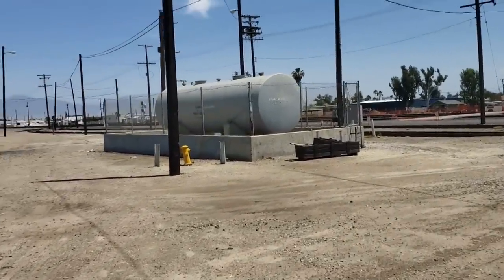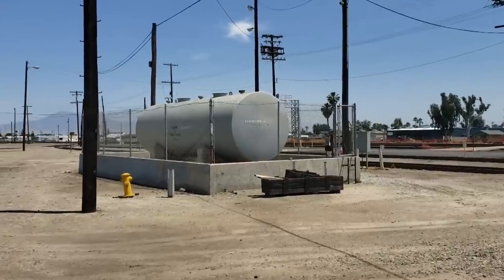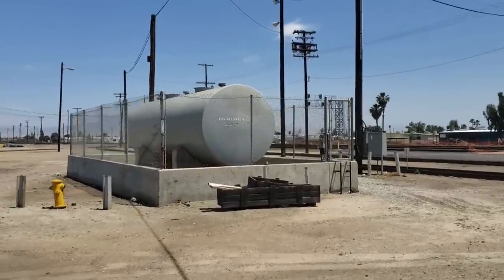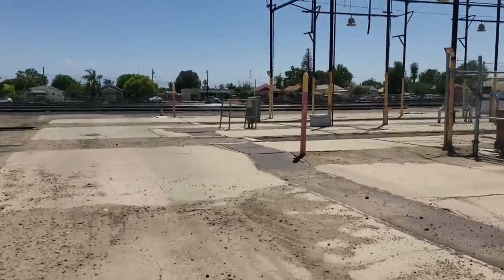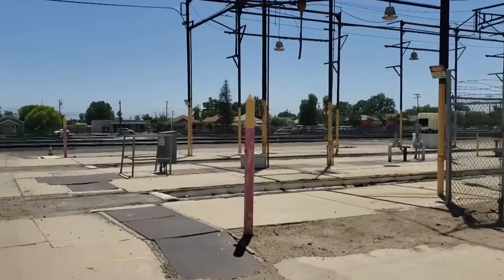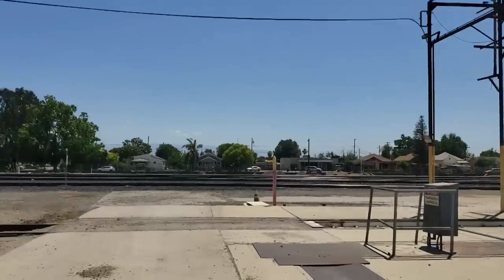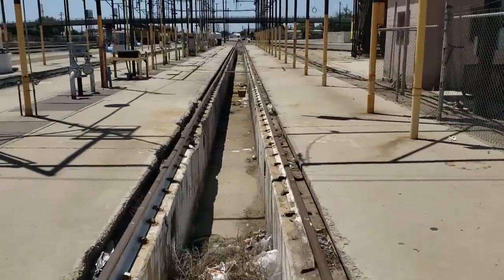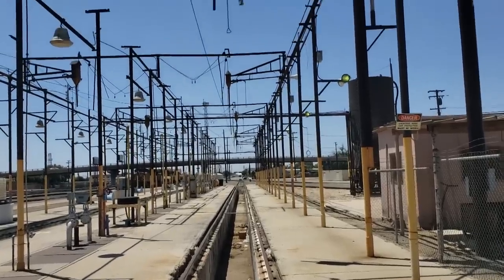And an old engine lube oil tank. It's no longer in service. I don't use any of the servicing facilities here anymore. But that is exactly what this place is. This is the old service facility. And we pull the engines in here. They have these service pits. They could go underneath them, inspect them, work on them, do whatever.